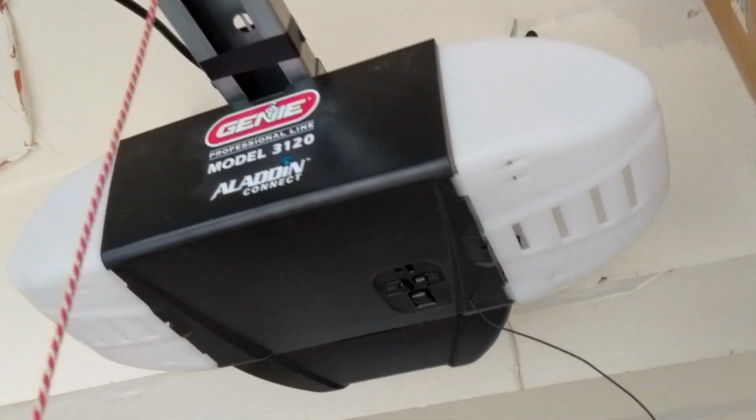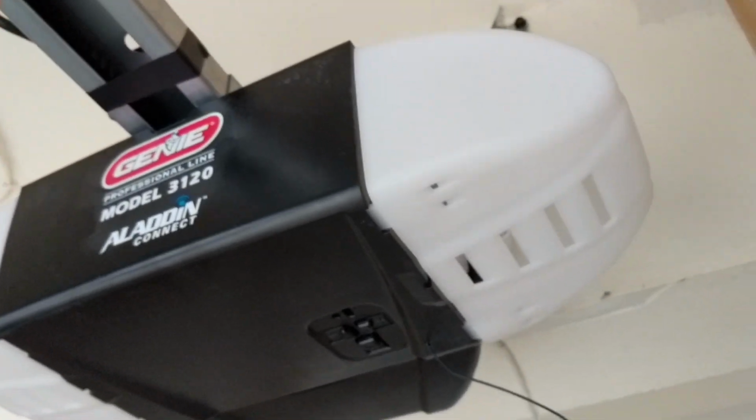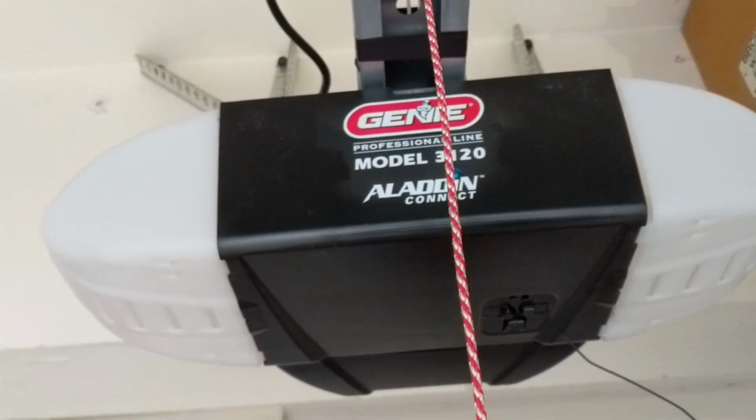It has built-in LEDs, Wi-Fi connectivity. I tend to prefer the quietness of the DC motor in the Genie models. I don't necessarily think it's going to be much quieter than the Pro line motors, but again, when you're looking at a simple, reliable garage door opener motor that you can find on the retail side, that Genie model, that's pretty good.